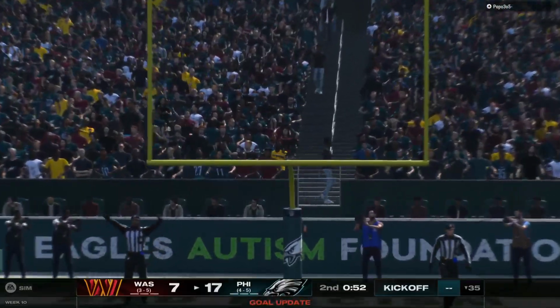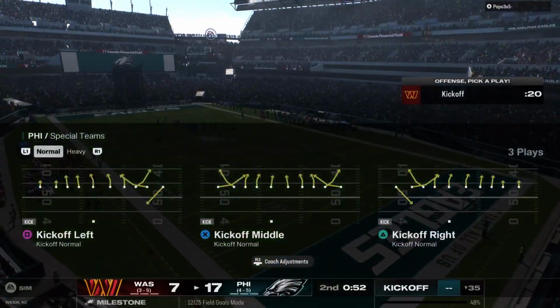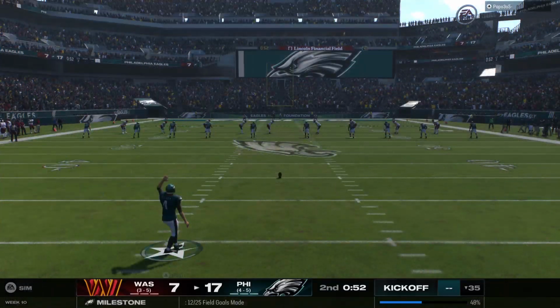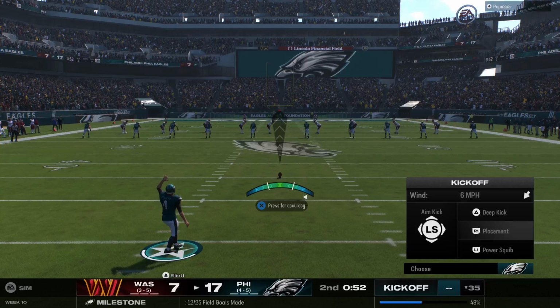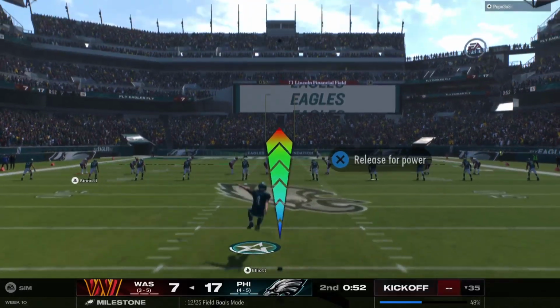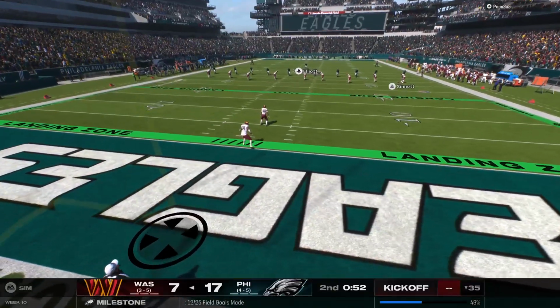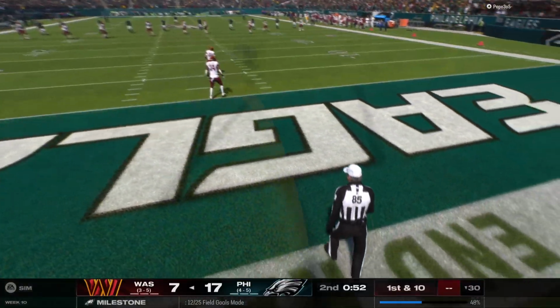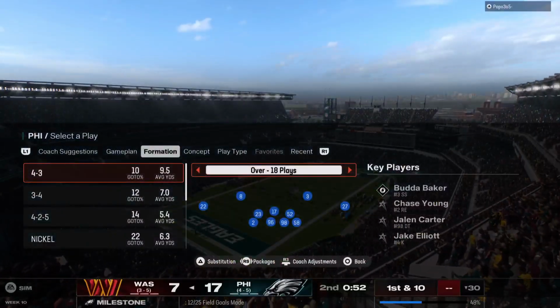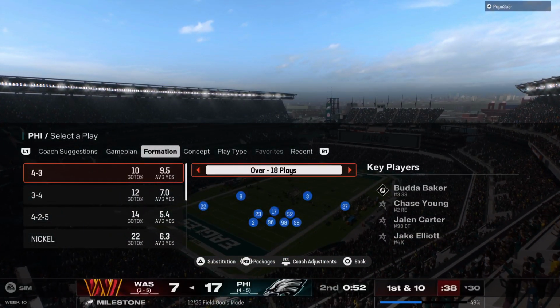Elliott's kick is good. And the Eagles will tack on 3 more, extending the lead here late in the first half. Still a little time. Final minute of this first half. We'll see if they can do anything with this kickoff that is coming their way. And no chance to return this one through the end zone for a touchback.